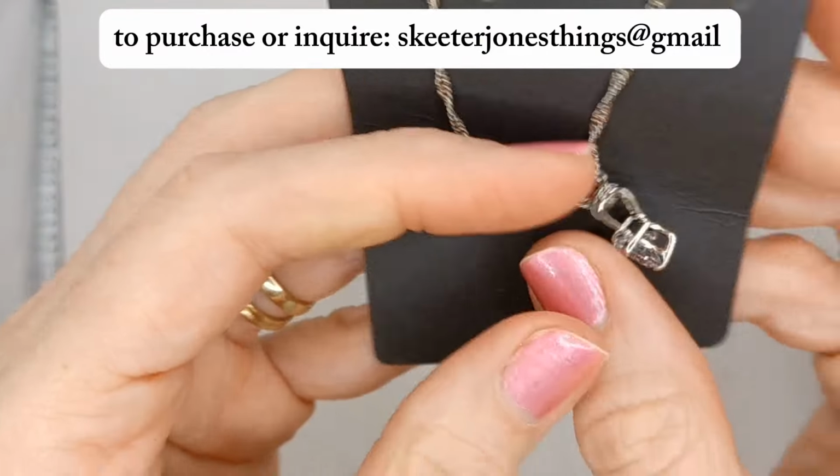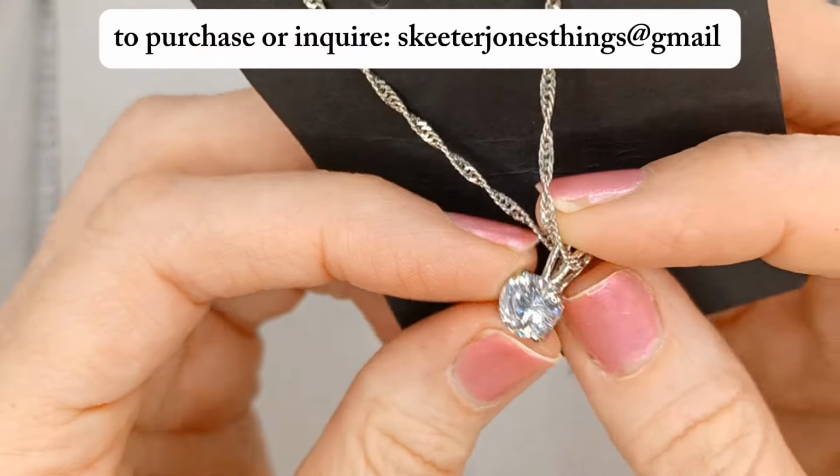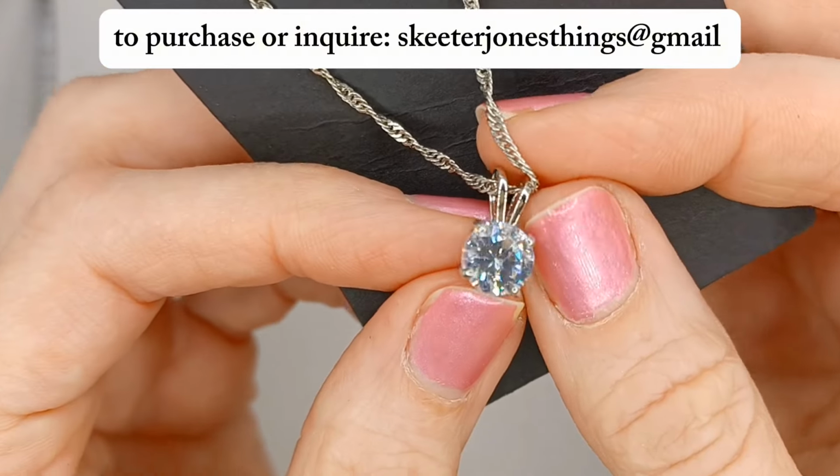Okay, this is a nice high setting. I love those high settings. And look at all the sparkle.